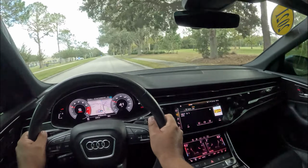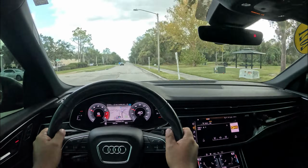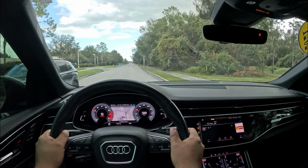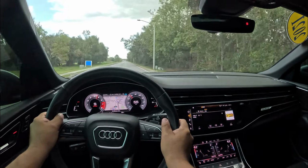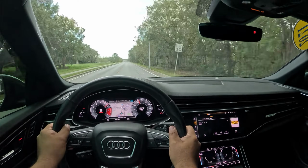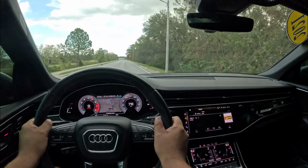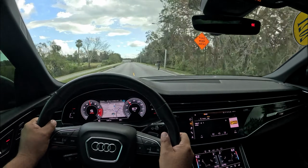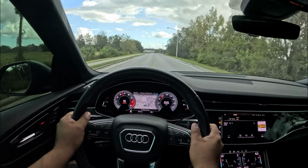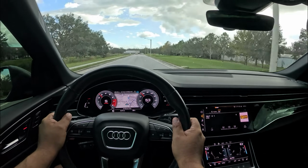I don't know if I have to turn on the lights, but let's give it a little bit of gas here. Just Florida here. Wow, impressed. This thing is quick. Wow, yeah, she is quick. Make sure we got no cops around here, because wow, yeah, this has got some pretty good power, to be honest with you. Very impressed.